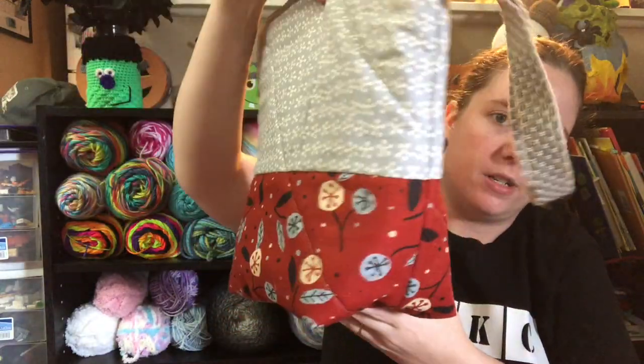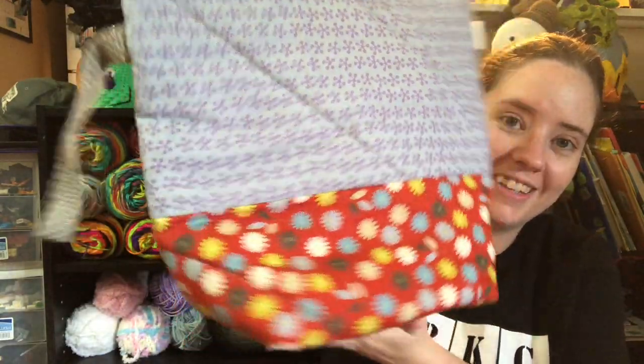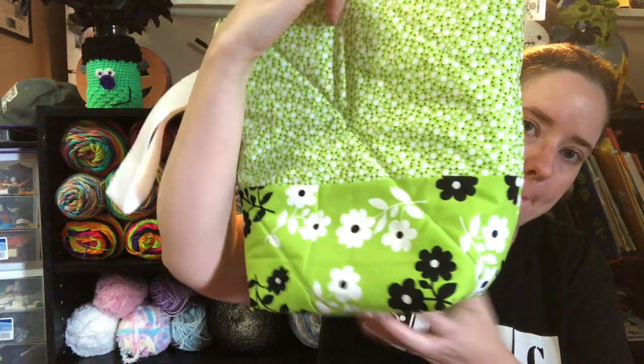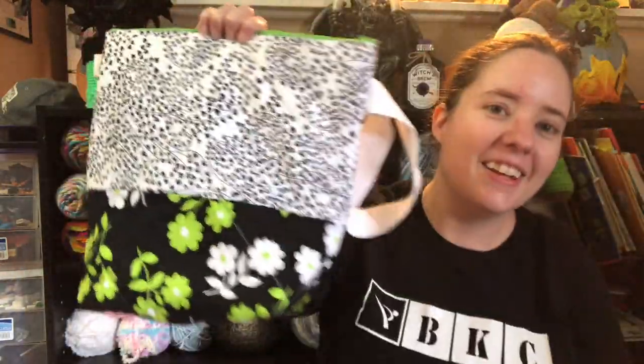They're just 2-toned bags, so there's that print. And there's this one that's kind of similar to that one but a little bit different. And then there's this really pretty green one. I like this one a lot. And there's 2 of this print, just because I had enough fabric to make 2. So there's 2 of them.